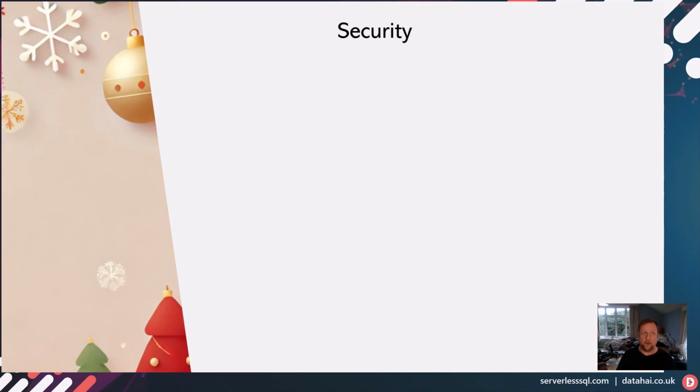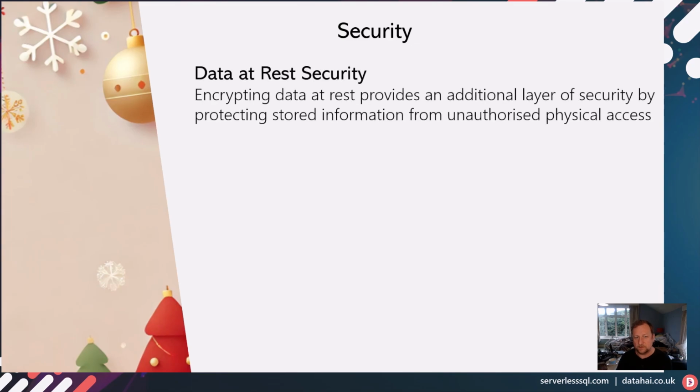Now, in terms of security, we're in the cloud, so we need to make sure that our platform is secure and meets whatever organizational security footprint is required. So the first one is data at rest. So data is stored somewhere. If it's in the cloud, it's stored on a storage. If it's a data warehouse with proprietary storage mechanisms, the data is stored within there. If it's within data lakes, the data is stored somewhere. It's in a data center somewhere. How secure is that data at rest?